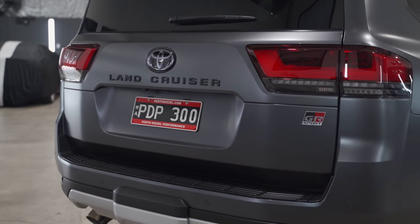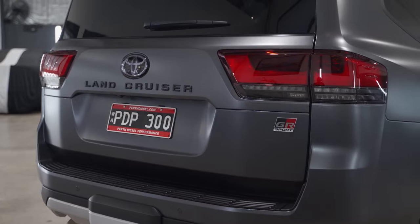Yeah, no, looks good, mate. You're going to have a great time thrashing this through the bush. Yeah, I was actually just saying when I came in, having to wait before I can take it off-road, I'm just itching. I was already planning to take it through the para bush.